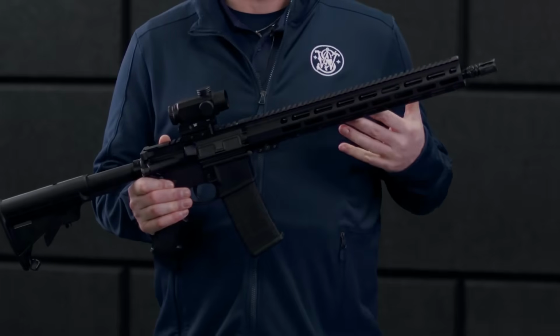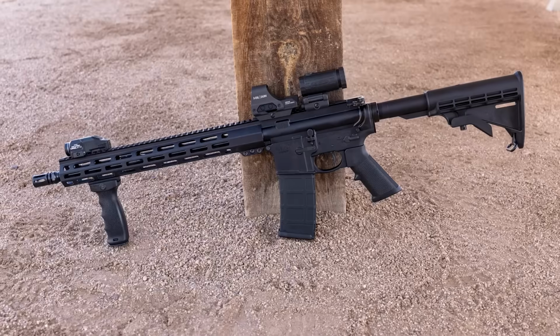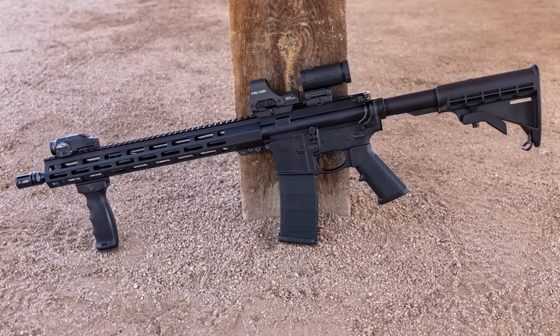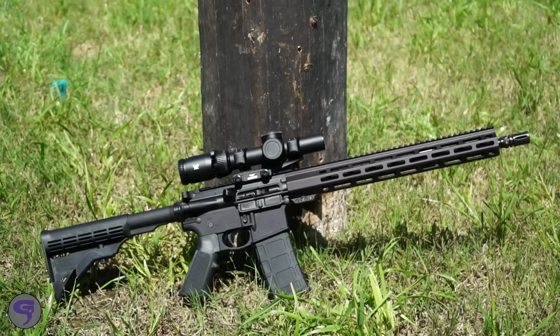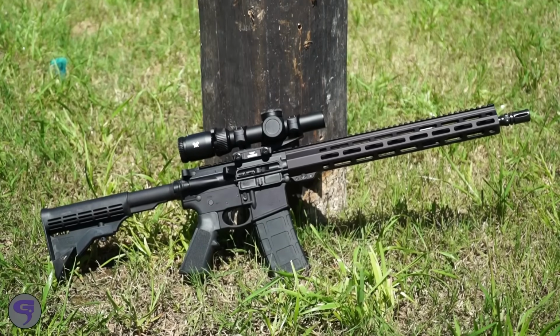Now let's talk about real-world performance. The Sport 3 is one of those rifles that doesn't try to be flashy but ends up being surprisingly good. It runs clean, eats a variety of ammo, and doesn't seem to mind being used hard.